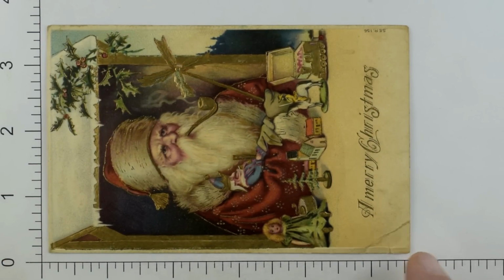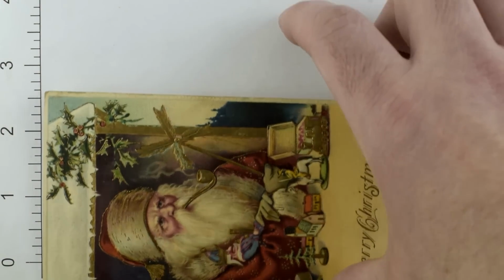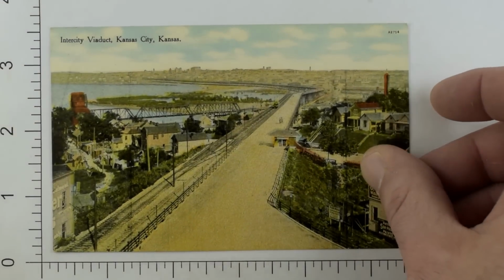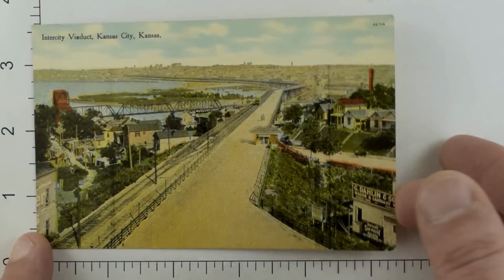Even with the little crease there, this is probably like a $27 I'll put up on it, and then I'll take, who knows, whatever I get on it. I'll probably at least get $12-15 on it. He's smoking a pipe. That really helps. Let's see here. Let's flip through and get a little better ones. Interesting shot of Kansas City, the viaduct. I'll have to look that one up, but at least $12.50 I would say.